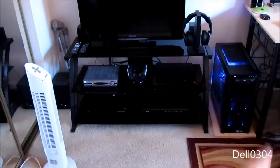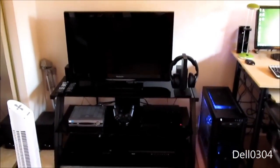Yeah, and here's kind of the entertainment setup right here. Disregard the computer, that's part of the desk setup. We have a Panasonic 32-inch high-definition TV, some TV remotes here, and then on the right side over here we have the wireless headset, which is really part of this, but it's on here, so I might as well just put it there. Right speaker, left speaker's all the way over there.